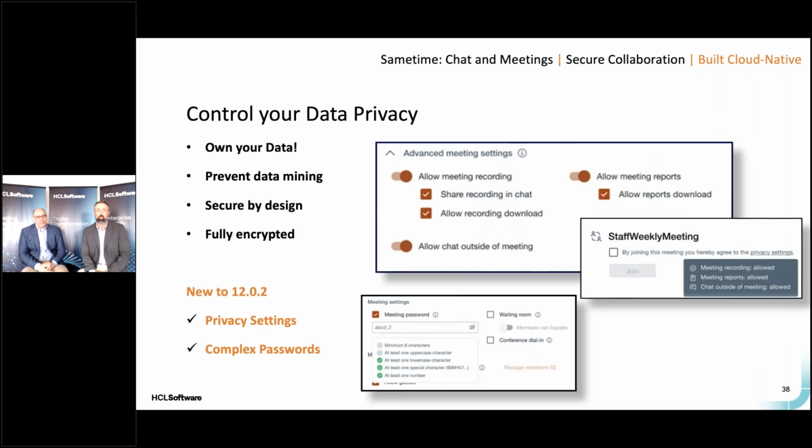In 12.0.2, we maintain this focus on security, meeting privacy settings and complex passwords. Want to ensure users' privacy is not shared? Set and acknowledge where your data will exist in any meeting. With password complexity, as an administrator, you can define the password requirements for your meetings, helping to protect from unauthorized access.